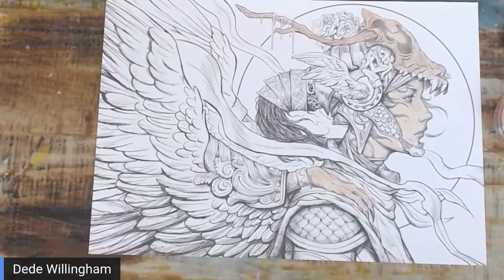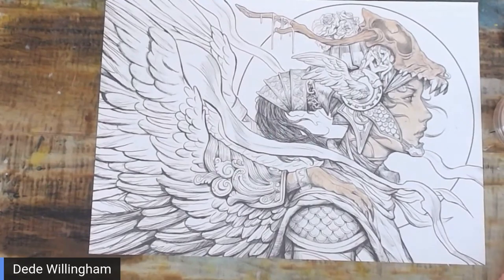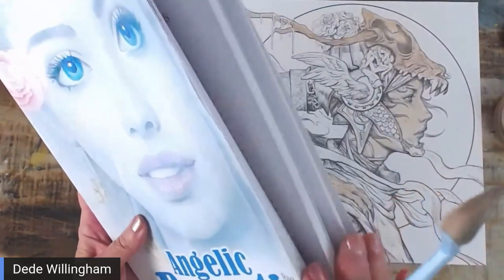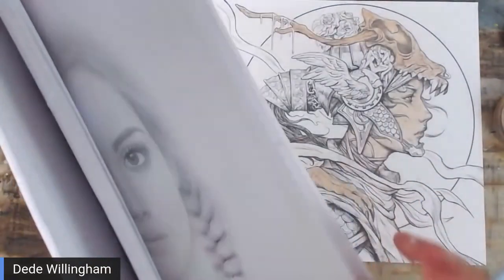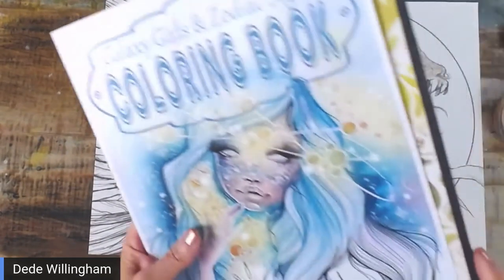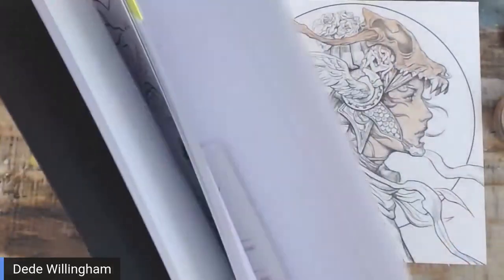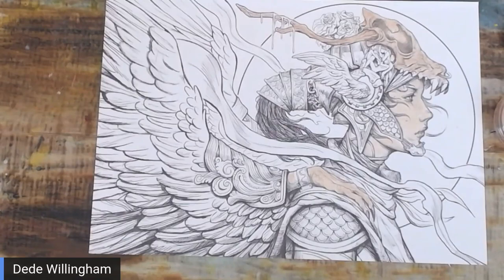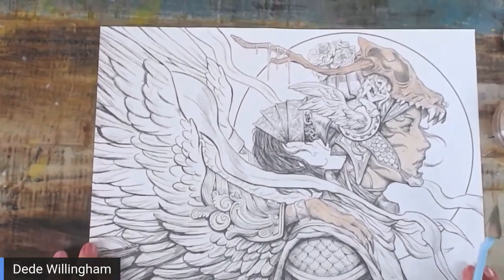All right, let's see what Dee Dee does with grayscale on Amazon paper. This one, the Angelic Beauties, is Amazon thin paper, like copy paper thin. The Galaxy Girls one is more on cardstock. But I'll work it, whatever.